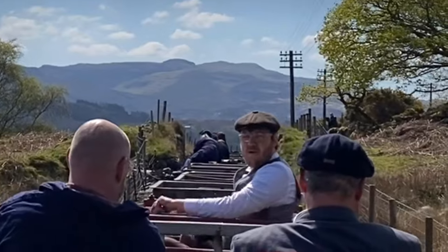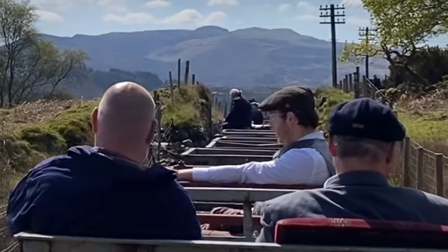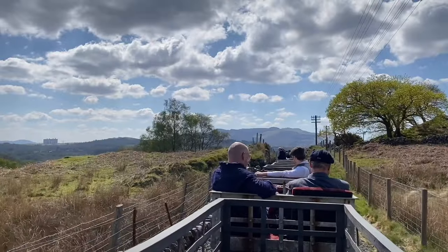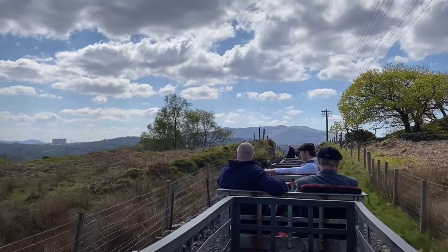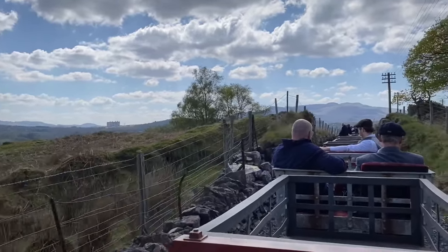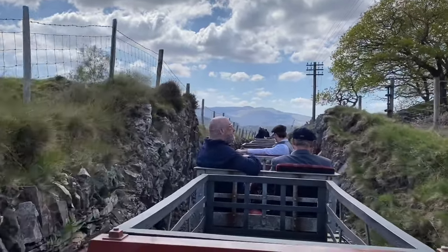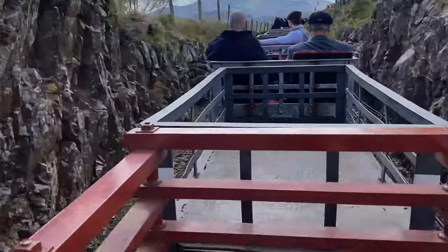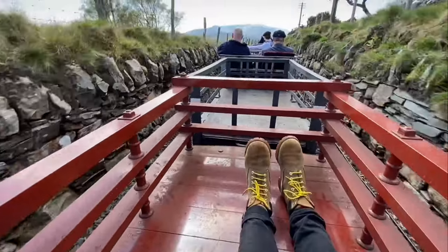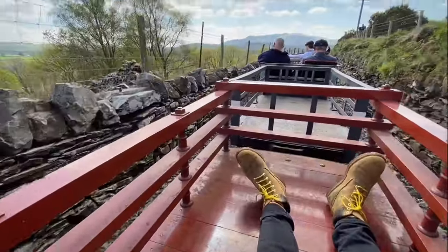Brakes off. Hang on. We've broken away. Finally, Chris, something that isn't steam in a steam railway. Getting up to speed now, and you just feel it. The whole wagon is just slightly trembling away. That's it. Am I excited? Yes.